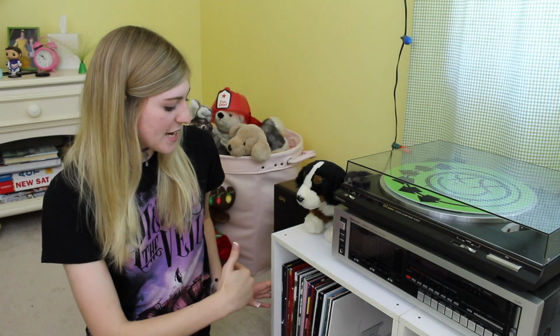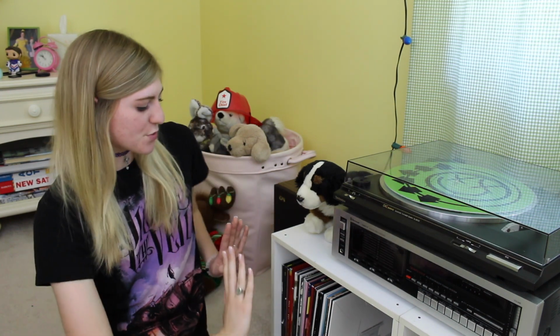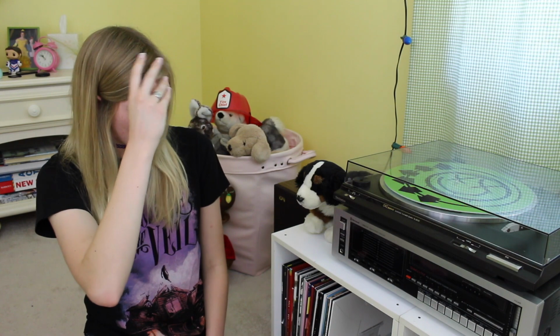The way I have my records set up over here is I have them alphabetically by artist, and then within each artist, the most recent record release is more to the right, and then the older albums are to the left, if that makes sense. So yeah, you'll catch on as I go through them, but like I said, I have 23 records to show you guys. I thought that'd be enough for a collection video, so yeah, here we go.